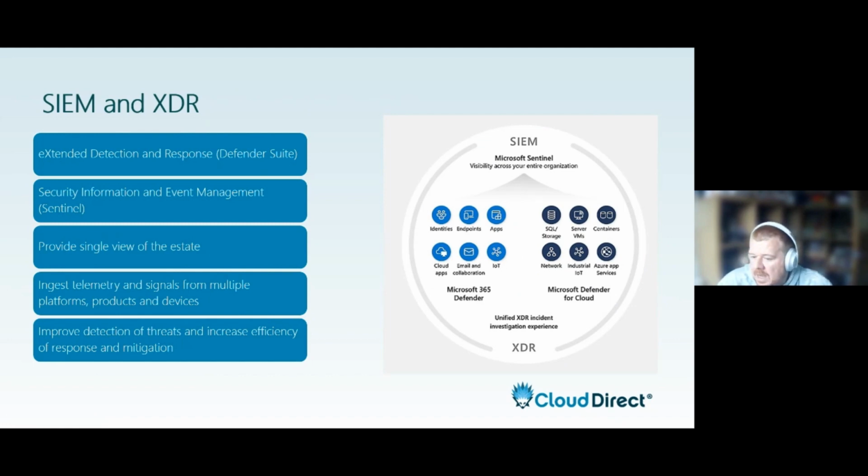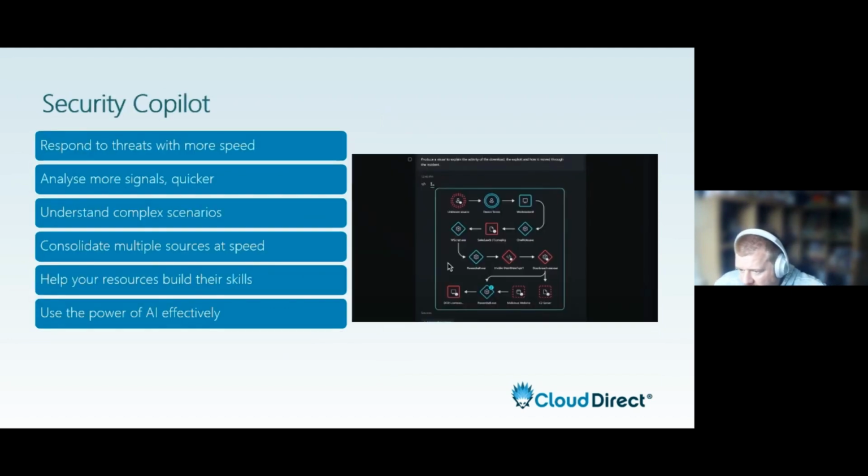If you haven't already got something along the lines of Sentinel or a SIEM, it might be something which you want to look at in the near future. So making sure that we're aware of what those things can do, how we can get a single view of our estate, how we can get signals from multiple platforms, products and devices. So even things like network logs from on-premise estates can be ingested and evaluated for risk just to see where things might be happening. And it just improves detection of threats and allows us to kind of orchestrate and remediate across the estate where possible.